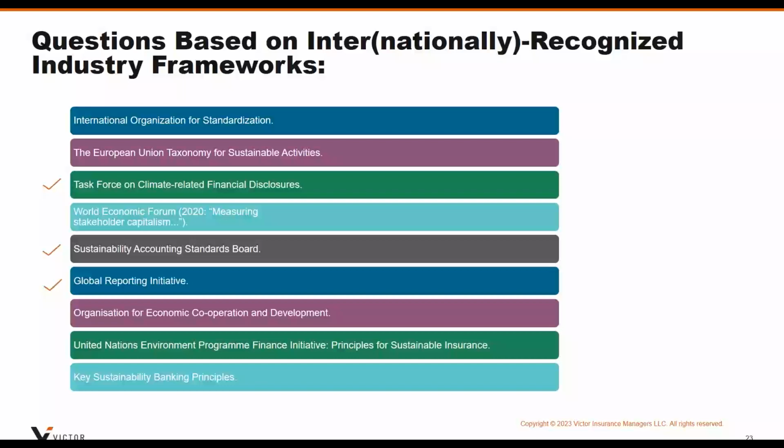So first, foundationally, it's important to know that the questions are based on many international and nationally recognized standards.